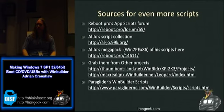He has a mega pack of a ton of different tools, along with his own custom version of Windows 7 PE, just the tools he likes. I don't like all the same tools he likes, so I like to grab his pack, then just copy out the things I like, and make my own settings.